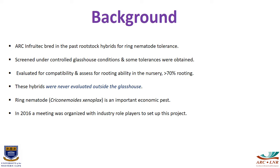Ring nematode is an important economic pest, and as such, in 2016, a meeting was organized with industry role players to set up a project of this nature. Present in the meeting were Professor Karen Theron, Professor Vian Stein, Professor Antoinette Malan, Dr. Pete Stassin, Mr. Matthew Edison, and others.